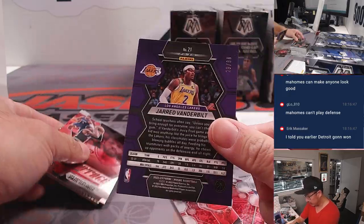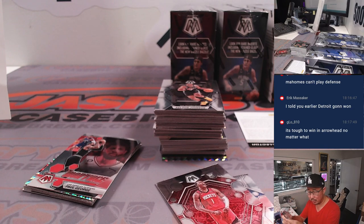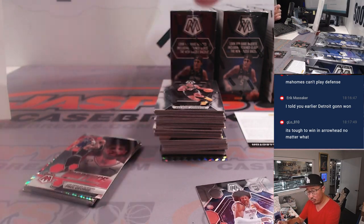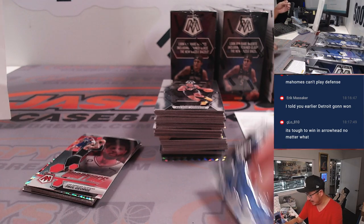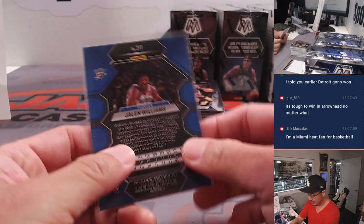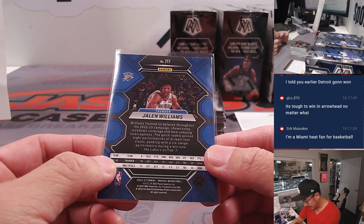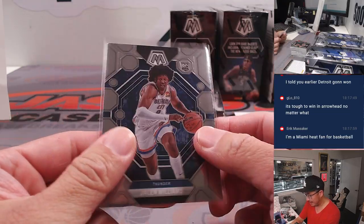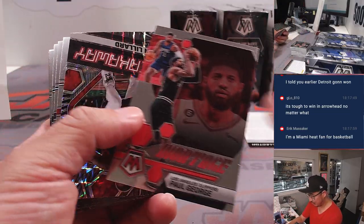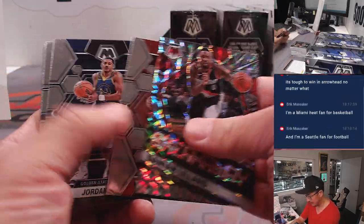There's a Jarred Vanderbilt, 29 out of 99. Vando, another Laker for Matt. Jabari Smith Jr. will go to Chris and the Rockets. And Jalen with an L, Jalen Williams, or without the Y, however you want to call it. I think this is the more desirable Jalen Williams, the better one. Anyway, both will go to Chris and OKC.